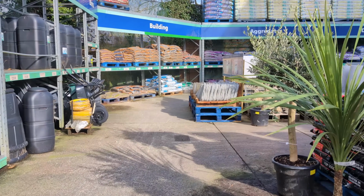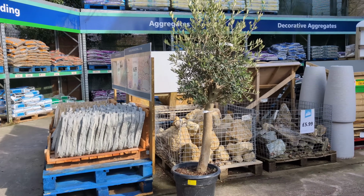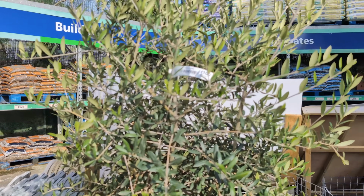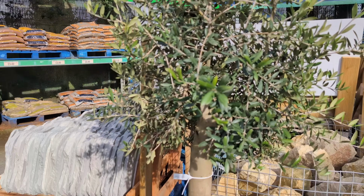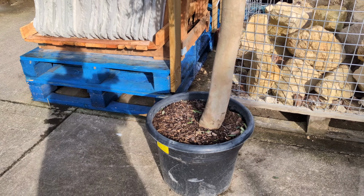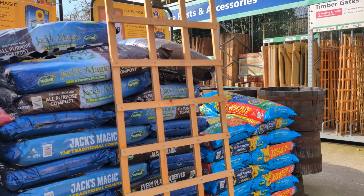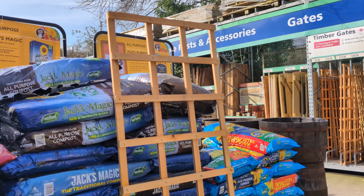There's no large palm trees here at the moment, not in my local one anyway, but this is where I got my olive tree from, and they've still got a few of these, and these are £100. I think that's what I paid for mine, and mine has done really well. So I've decided, I think, just to go for this size. And this is £12.99, and Tony can put this up this afternoon.